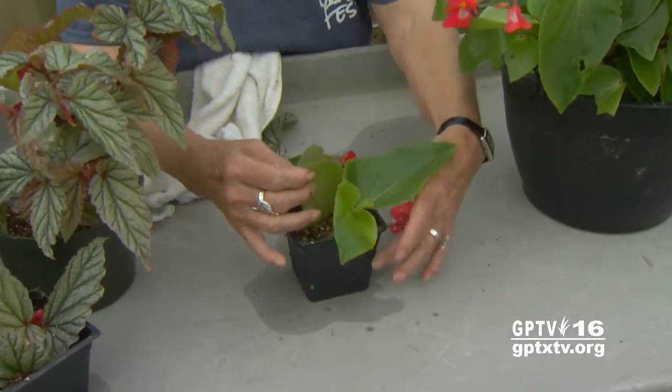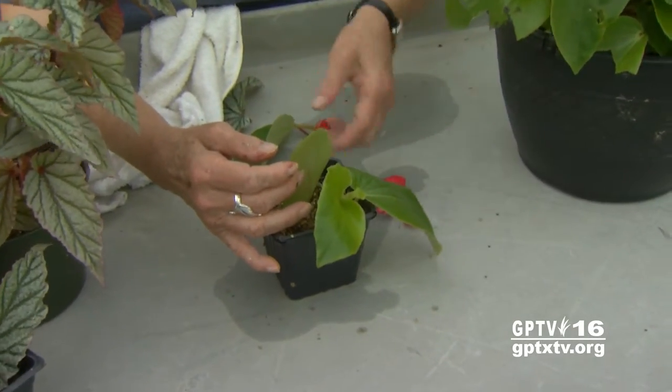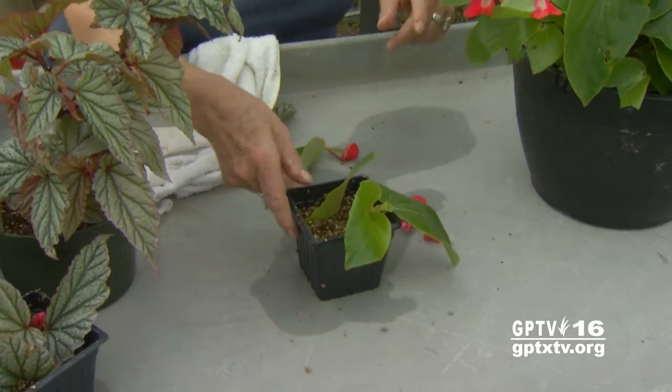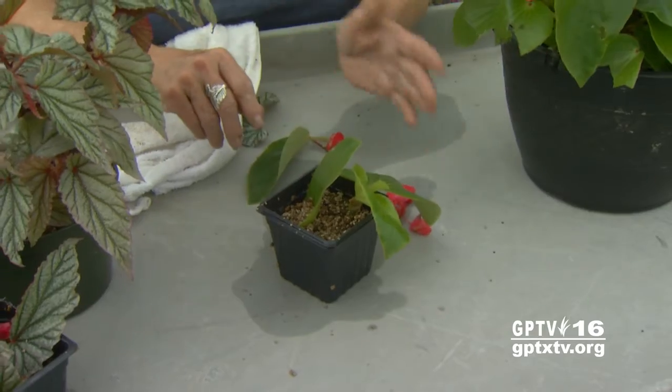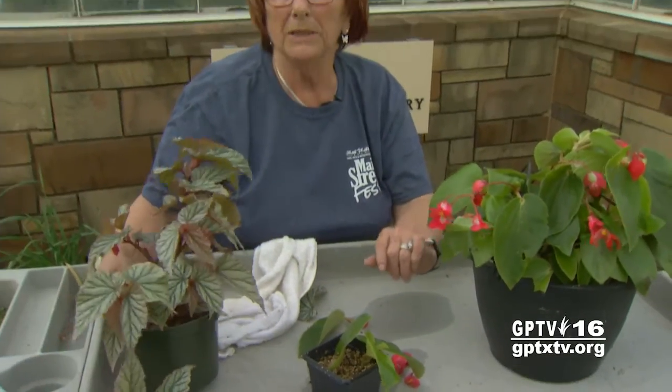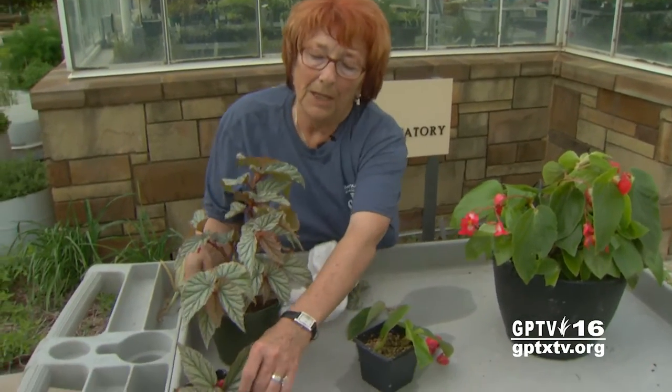and stick it in to the media. Firm it a little bit. And remember, if they start to wilt, you can mist them, but begonias like to be a little dry. So don't keep these too wet and just watch them.